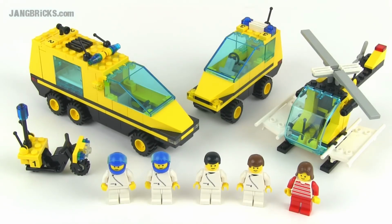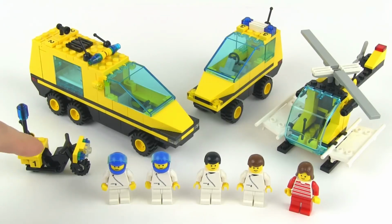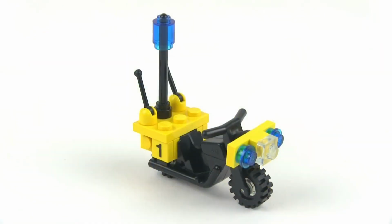This one was called Trauma Team. It was released in 1992, came with 291 pieces. The vehicles over here have numbers on them, so I'll just go through them by number and then go from there. So number 1 is a bike, a motorcycle.